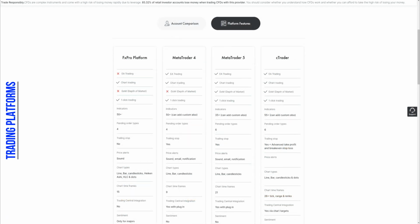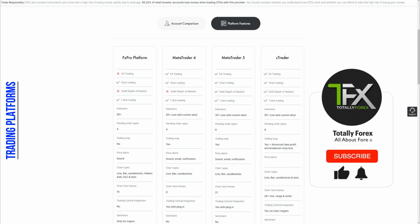FxPro offers 4 trading platforms. Those are their own FxPro platform, the well-known MetaTrader 4 and MetaTrader 5, and last but certainly not least, cTrader. Each platform has its own benefits as we mentioned above. The most noticeable thing from the comparison charts is that the FxPro platform does not offer a trailing stop, which for some traders could be a deal breaker. Overall though, we have to hand it to FxPro. Compared to the competition, they offer plenty of platforms for their clients to choose from.